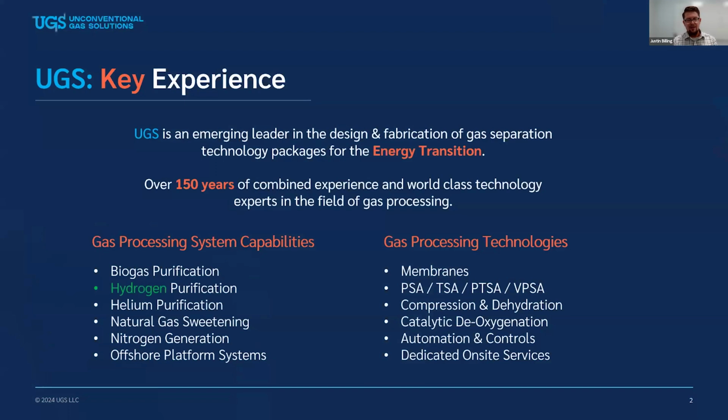Our key experience is both the capabilities and our technology. So we're an emerging leader in designing and fabricating gas separation technology packages for the energy transition. We bring oil and gas and offshore design principles into the field of biogas to make really robust systems and designs. The fields that we're active in, I mentioned, is biogas purification. We also do hydrogen purification, CO2 or CO, syngas type separations, helium purification systems, natural gas sweetening, nitrogen generation systems, and offshore work. The technologies that we use are membranes, adsorption, so PSA, temperature swing, pressure temperature swing, vacuum pressure swing, compression, dehydration, deoxos. We also do the automation and controls.